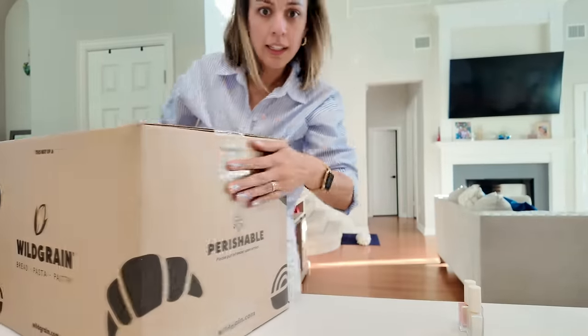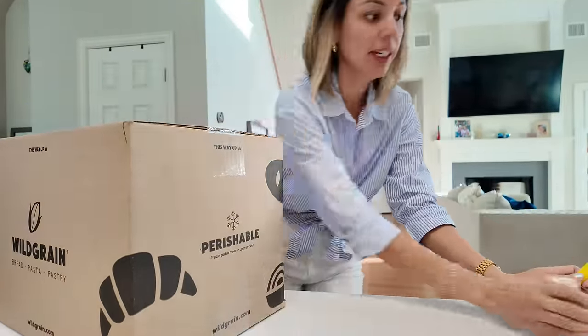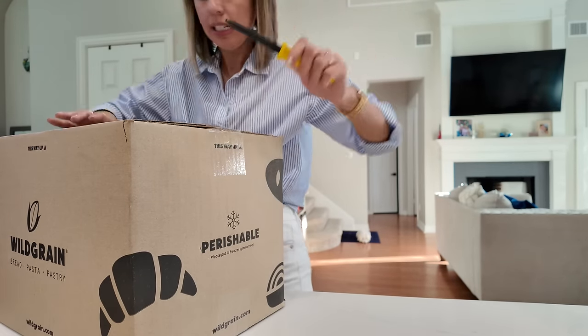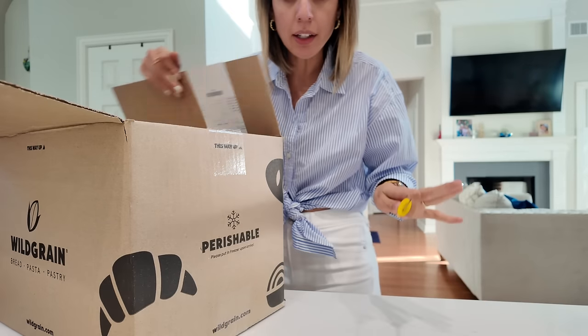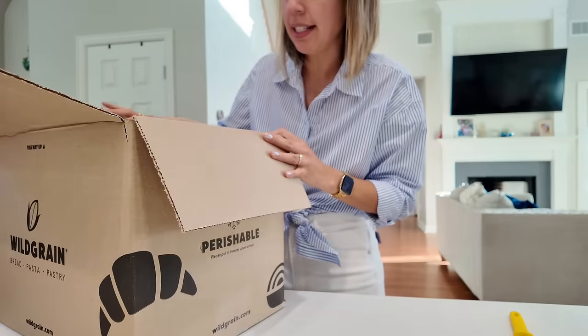Let me see if I can give you guys a good view here. Put my nail polish here. They have so many seasonal items. I hope these chocolate croissants weren't like a February Valentine's Day thing because I would die. I told you I was dramatic.